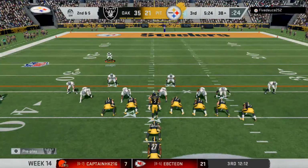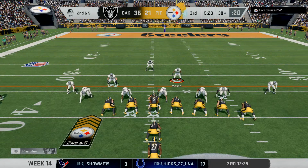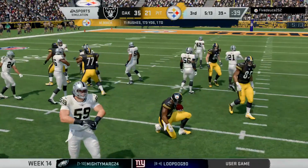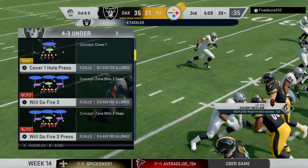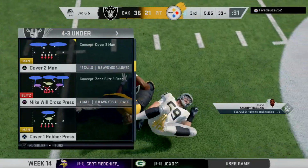After the pickup of 5, here's 2nd and 5. Let's go, let's go. Now a run with Mack, and maybe a measure of revenge there. He's had his way in this one, but this time they get him behind the line. It'll be a loss of a yard, and that's going to lead to a 3rd down. 3rd and 5.